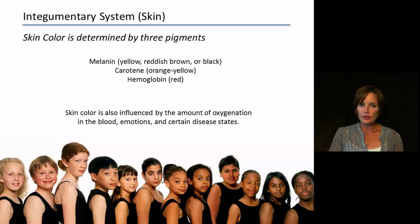Emotions certainly influence what we look like as far as coloring. We can have a red coloration due to emotions such as anger. We can have a very pale coloration due to fear. We can have certain disease states that affect it. We can have something like a fever that causes us to have a red coloration because we are overheated. And then there are conditions like low blood pressure that might cause someone to look more pale.